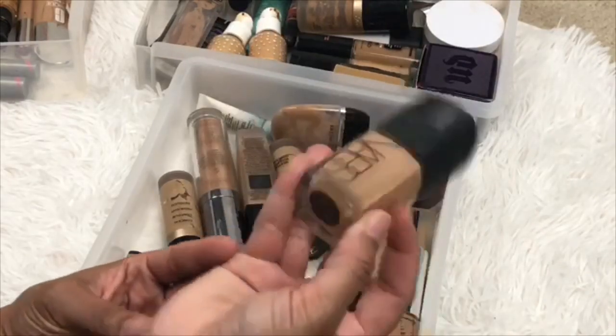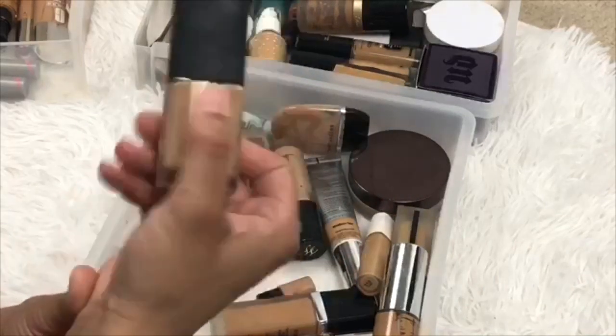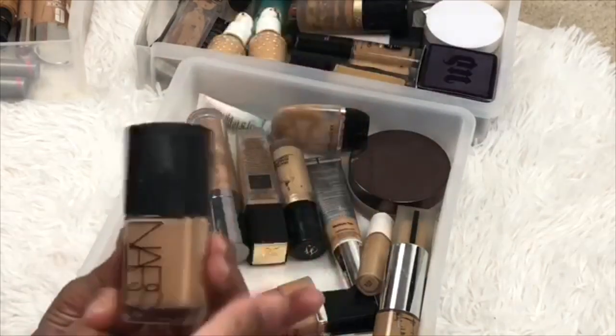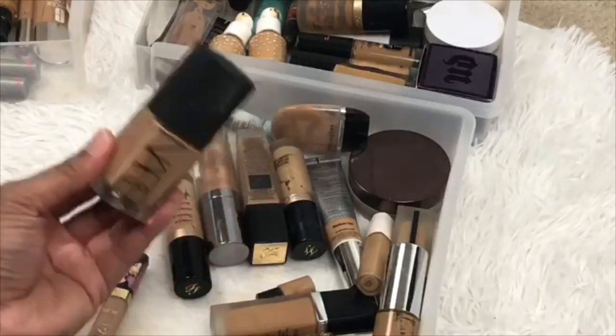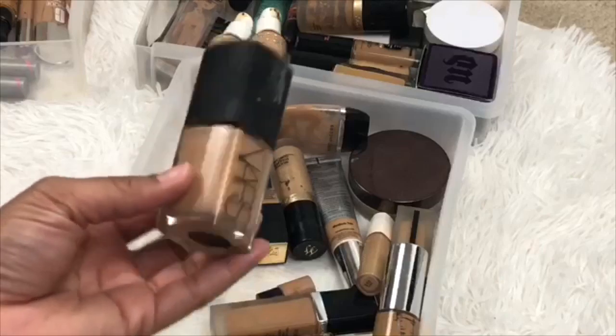This next one is my Nars. Which one is this? Sheer Glow foundation in the shade Medium Dark 1 Syracuse, and this is like a sheer to medium coverage. You can build this up, but it is a sheer coverage, so if you're not that into makeup but you want to get into makeup, I would suggest trying out the Nars Sheer Glow.